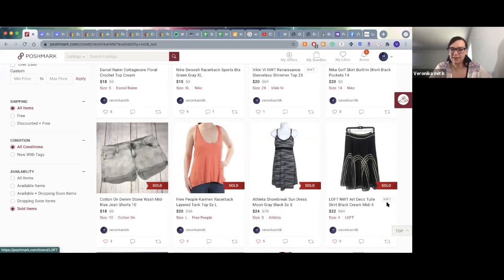Next up, I sold this Loft New Attack Art Deco tulle skirt in black and cream in a size 4. This was also an offer to liker for $22 and the $1.50 shipping discount. So I get $16.10, and this came from the bins, and I had about $1 into that.